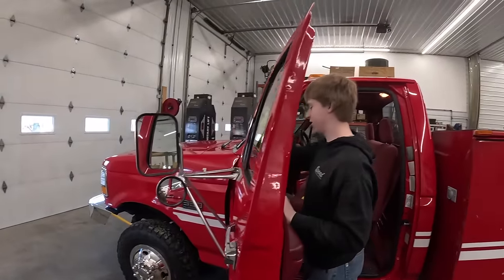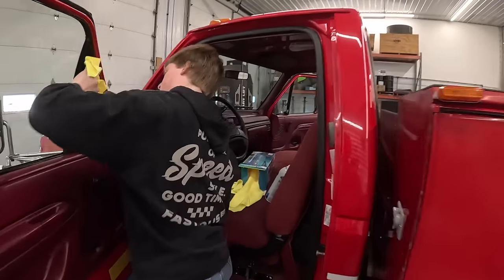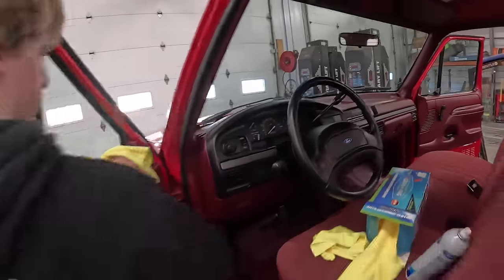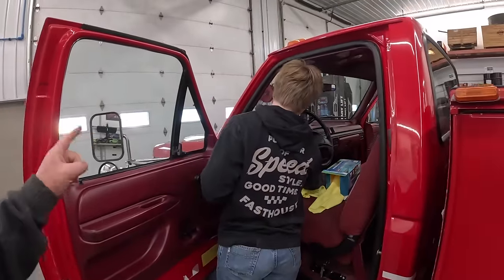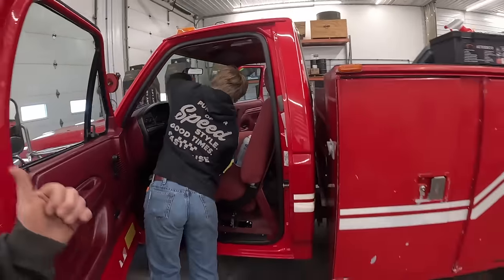Kinda, I just took an air gun to the seat. It's looking good. So he's been cleaning up. He tidied up a bunch of wires. You got a radio in there now, factory radio. Does it work? Don't know. He did put new batteries in it. He's got that all looking good.